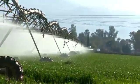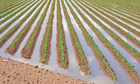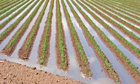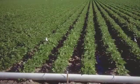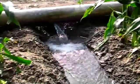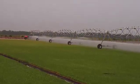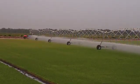Center pivot irrigation is one of the most efficient forms of irrigation in the world. 87% of the irrigated farmland in the world is still flood irrigated. Flood irrigation is flooding the surface of the field with water, but it's the most wasteful method of irrigation in that by flooding the surface of the field, it uses up to twice as much water as a center pivot. Center pivots can be up to 95% efficient and thus take irrigation to the next level.